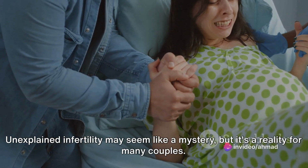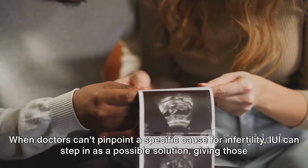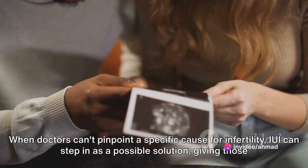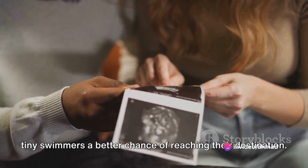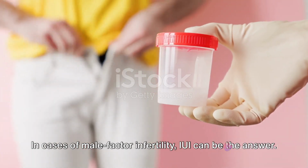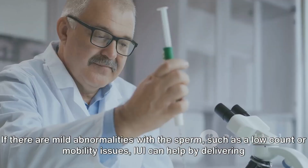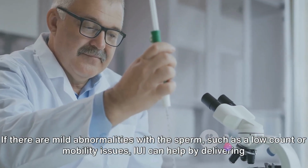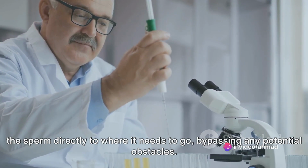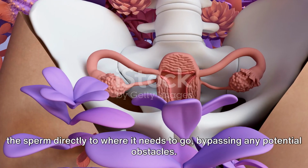Unexplained infertility may seem like a mystery, but it's a reality for many couples. When doctors can't pinpoint a specific cause for infertility, IUI can step in as a possible solution, giving those tiny swimmers a better chance of reaching their destination. In cases of male factor infertility, IUI can be the answer. If there are mild abnormalities with the sperm, such as a low count or mobility issues, IUI can help by delivering the sperm directly to where it needs to go, bypassing any potential obstacles.